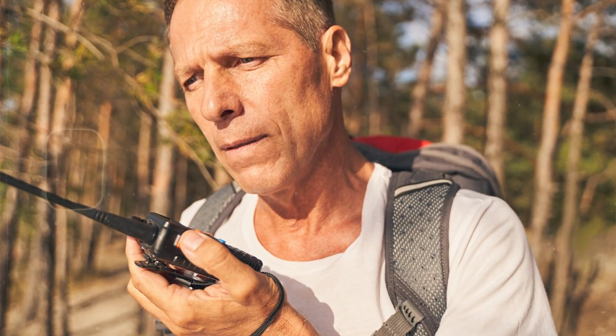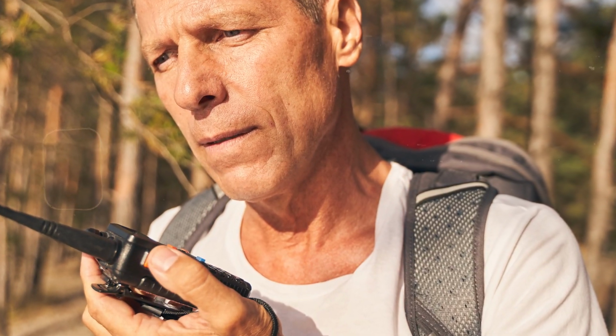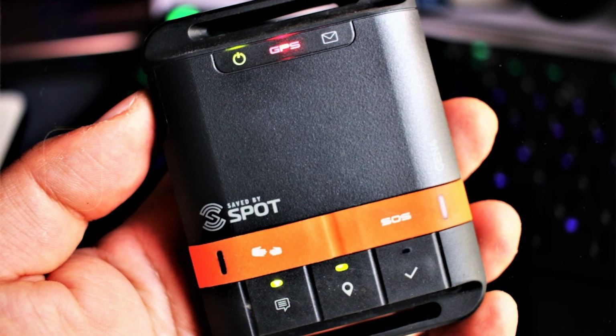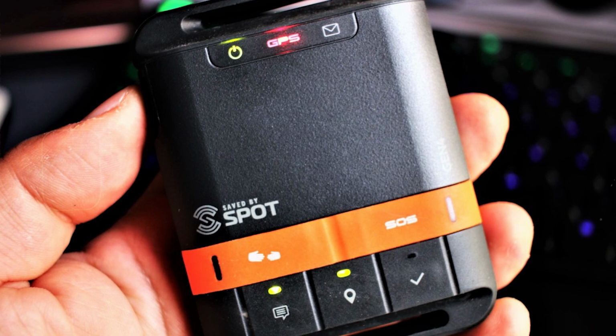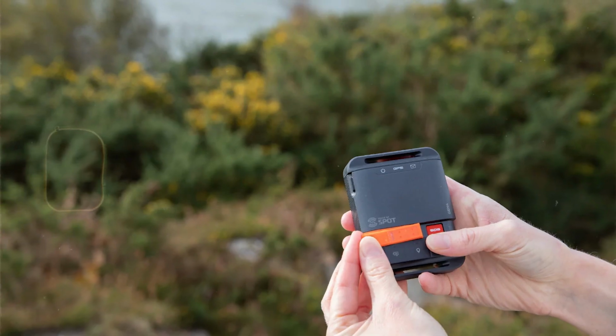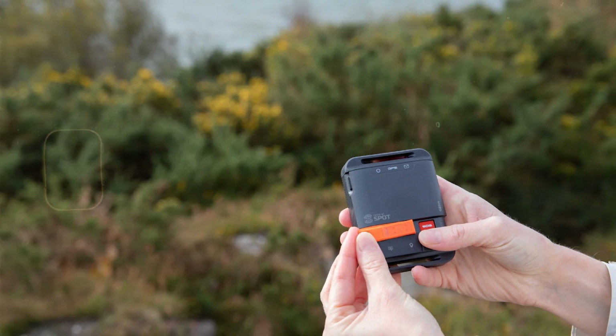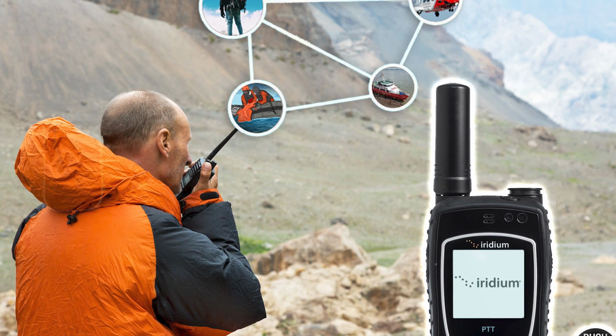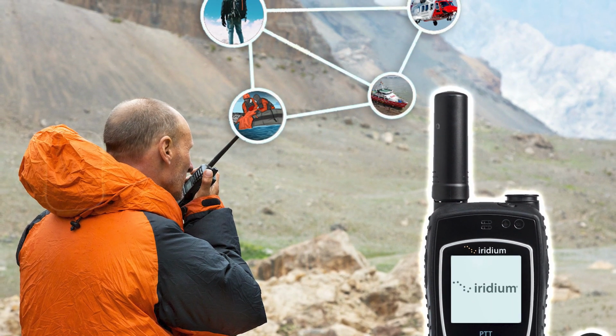When it comes to one-way satellite messengers, functionality: these devices, such as the Spot Gen 4, are limited to sending predefined messages and SOS alerts. They cannot receive messages or allow users to type out unique messages. The use case is primarily emergency signaling and sending location coordinates to predetermined contacts.